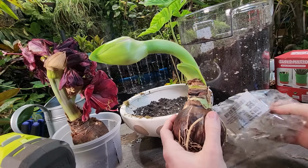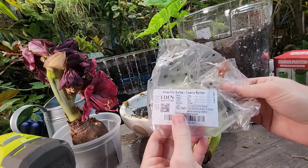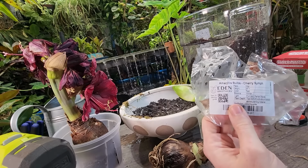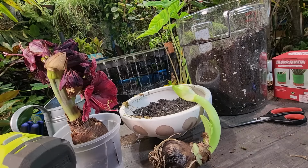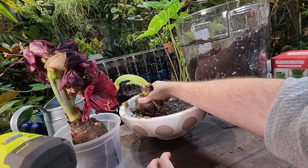They're from Eden Brothers. These are from Eden Brothers. See that? They had a sale towards the end of the year. Cherry Nymph is one that, well, it says right here, 24 inches tall. It's very floriferous, puts out a lot of flowers that are just a nice cheery red. Nothing really crazy special about them, but they're a very heavy bloomer.